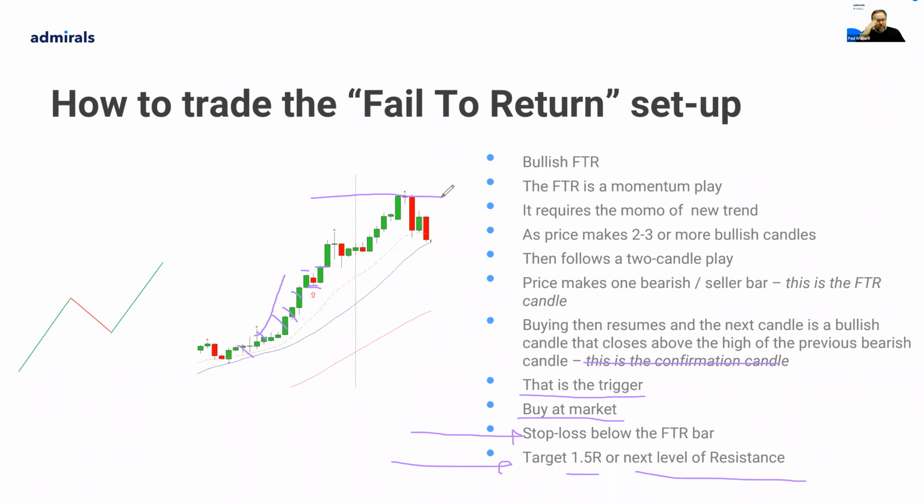As soon as that happens, bang, we're long at market, stop beneath the low of the FTR, and then we're looking for around about 1.5 reward to risk. So that'll be the distance between you getting in and where your stop loss is, and then just working that out and putting in around about 1.5 reward to risk is what you could look for to begin with. Or maybe the next resistance. Just don't ignore that. Don't ignore if there is a particular resistance or levels from your analysis there.